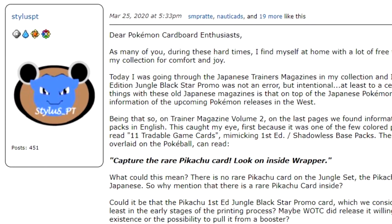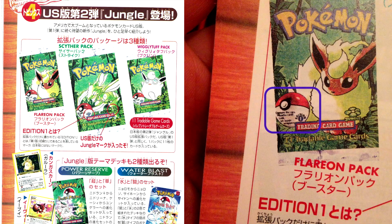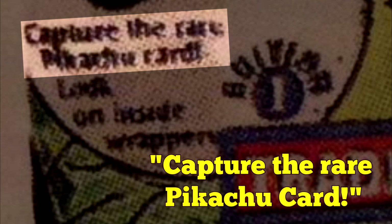In March of 2020, a fellow E4 forum member, StylusPT, created a post that shed new light on the Ivy Pikachu mystery. This post included pictures of the Trainer Magazine Volume 2, published on July 1st of 1999 in Japan. What was unique about this magazine, though, is that it included pictures of prototype and early renderings of Jungle booster packs. Unique about them was the inclusion of this phrase, "Capture the rare Pikachu card." Now, what could that be referring to?